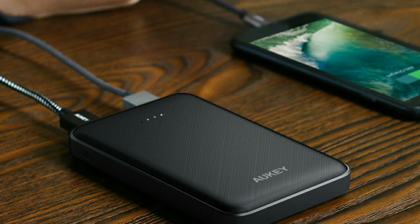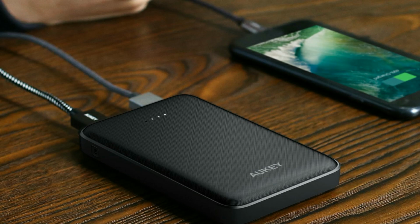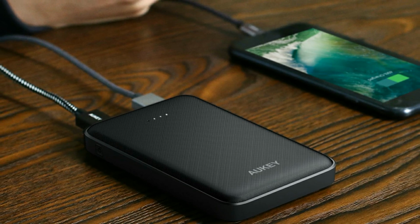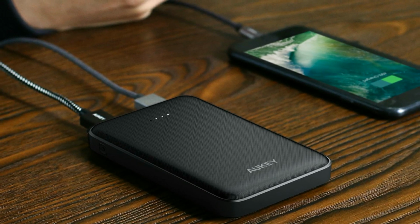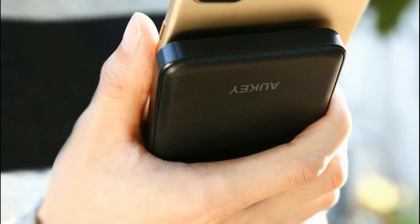In terms of design, the RAVPower wireless power bank has a matte graphene finish that looks pretty cool in my opinion. It has a textured finish that's pretty resistant to any scratches and smudges, and also that texture makes it easy to hold without dropping. I also wouldn't drop it though, since the company doesn't offer any kind of shock resistance.